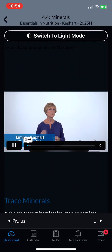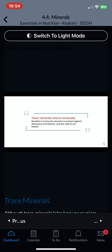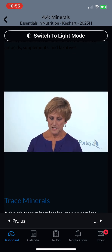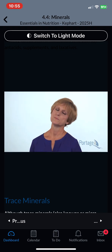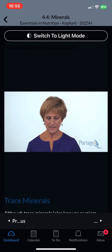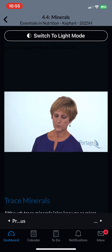Trace minerals are the microminerals. Those are the minerals that are needed in minuscule or small amounts in order to protect against deficiency and disease. But keep in mind, they are still vital to our health. In terms of trace minerals, two of the most important that we think of are iron and iodine, as well as zinc, selenium, copper, fluoride, chromium, magnesium, and molybdenum.